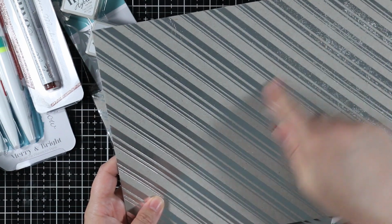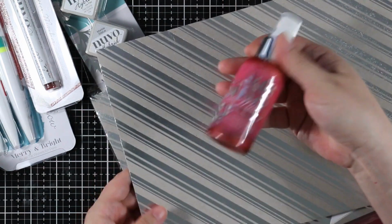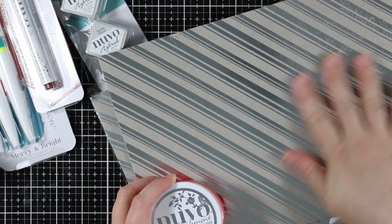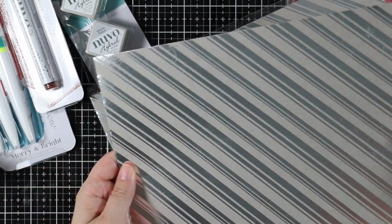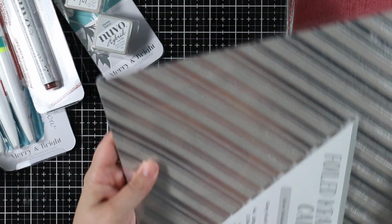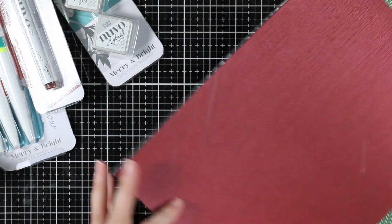The nice thing is you could tint this. The foil will resist, but you could use Mica Mists or embellishment mousse, ink, etc. and tint this different colors. I just love it as is. I think this is just gorgeous. I like how it's very neutral, and again, this would work all year round for different projects, but for Christmas stuff, I think it's gorgeous. Love it. There's that one.